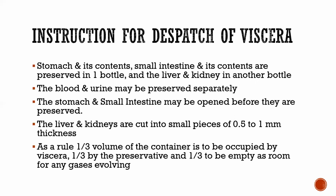And as a rule, 1/3 volume of the container is to be occupied by the viscera, 1/3 by the preservative, and 1/3 should be kept empty, as it will give some room for any gas evolving during putrefaction. So 1/3 of the container should be occupied by the viscera, 1/3 by the preservative, and 1/3 should be kept empty.